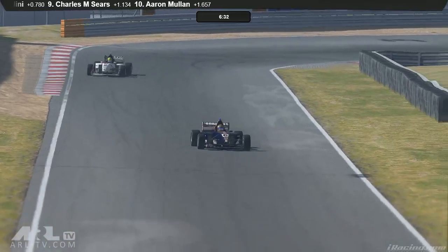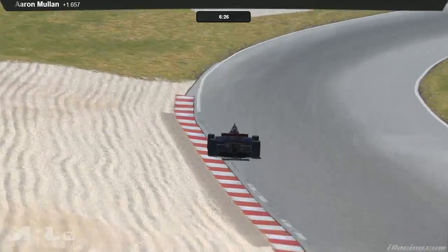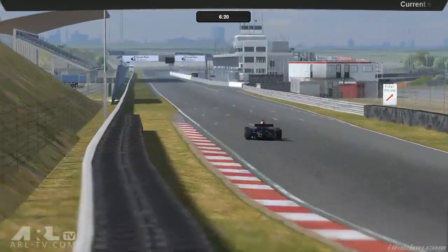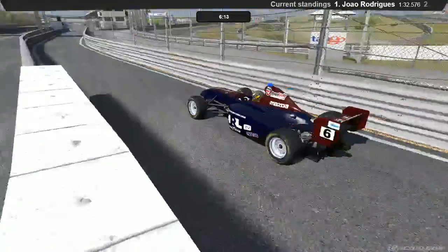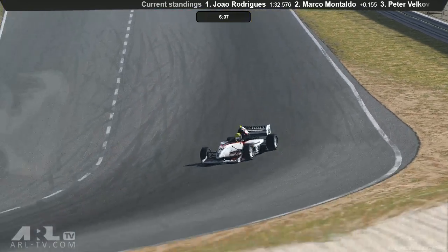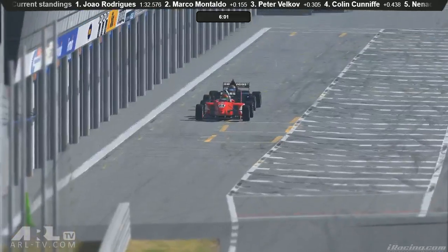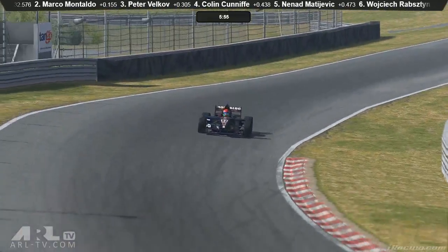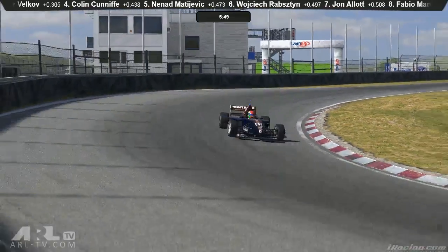Yeah, so we're just coming up to 7 minutes remaining. We've got João Rodrigues on pole so far, Marco Montaldo second, Peter Velko third, Colin Cunningham fourth, Nenad fifth, Wojciech Robstein sixth, John Allett seventh, Fabio Mantellini in eighth, Charles Sears in ninth, Liam Williams has just jumped up to 10th, knocking Aaron down to 11th, Knut in 12th and Conrad in 13th. So it's not the biggest grid we've had all season. That could be down to it being, like you said, the penultimate round.